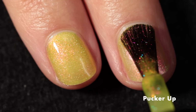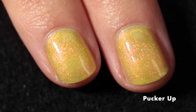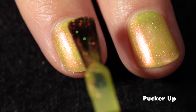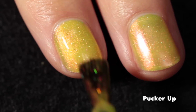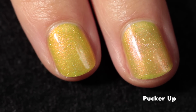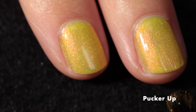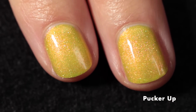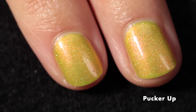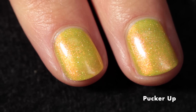So this polish has a really good formula. It's really easy to work with, and I will recommend building it up in 3 coats. It is on the sheerer side, but it does build up nicely in 3, and the shimmer is quite strong, so it will distract well from the nail line. And hopefully you can already get a sense of how strong the shimmer is. The hollow in there is nice and just the right density that it gives a twinkle overall without overpowering the polish.